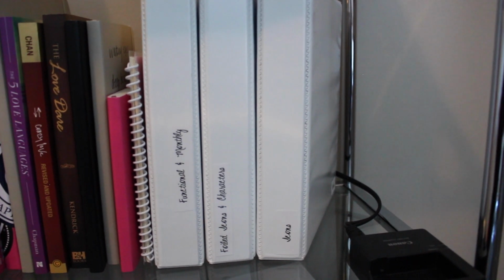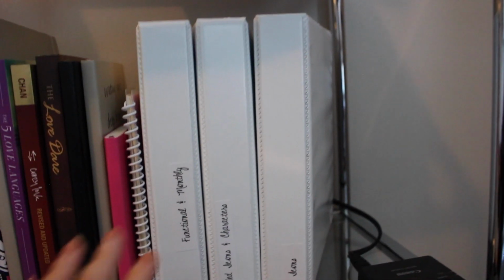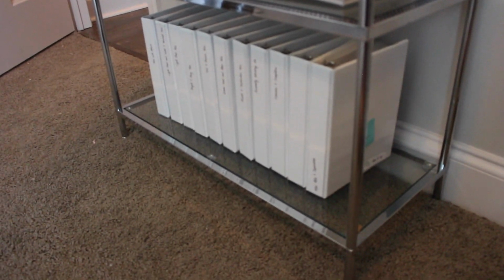So I have my functional and monthly stickers, my foiled icons and characters, and all my icons in these 3. And I just keep them here because I pull from these throughout the week at my desk, and I only use these when I'm searching for a kit to use. So those are just there for easy access.